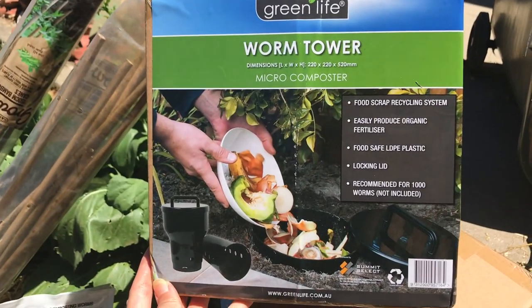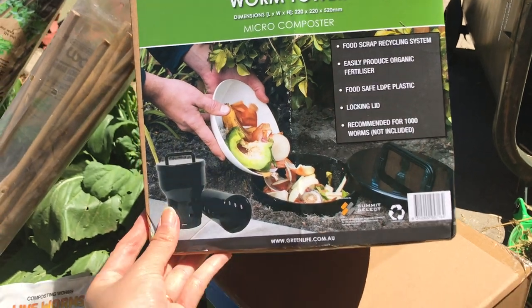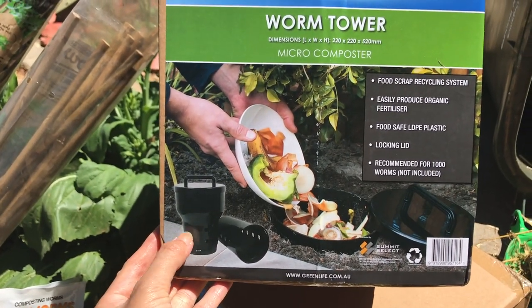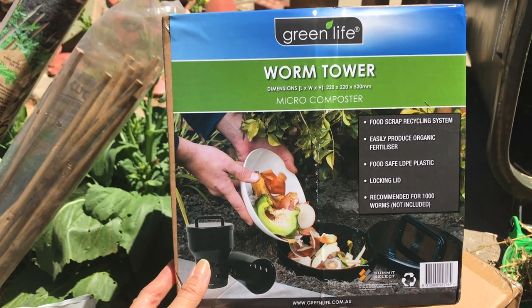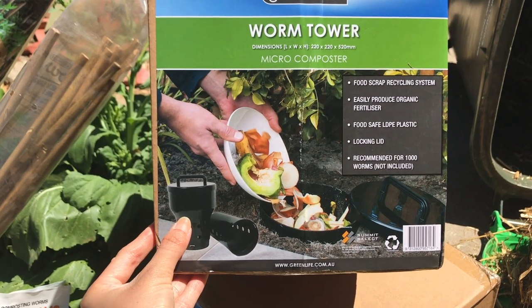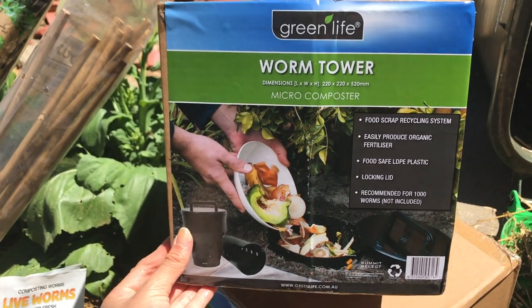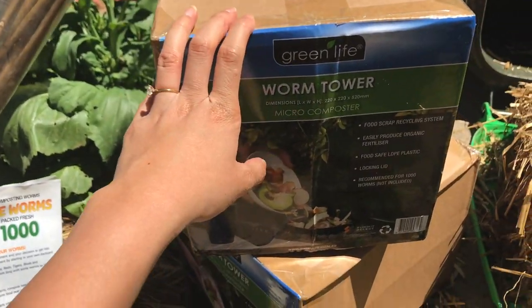So guys, this is the worm tower that I purchased. It's by Green Life. I got two of them. So basically they're like an in-ground worm farm. So instead of having to transfer the worm juice, worm tea into your garden, you just put the worms in the tower, which goes straight in your raised bed, and it kind of just goes into the garden by itself.